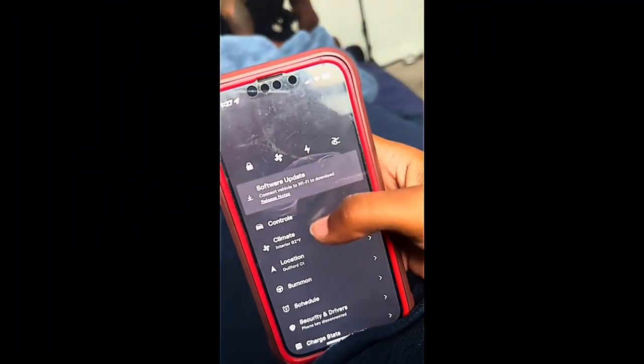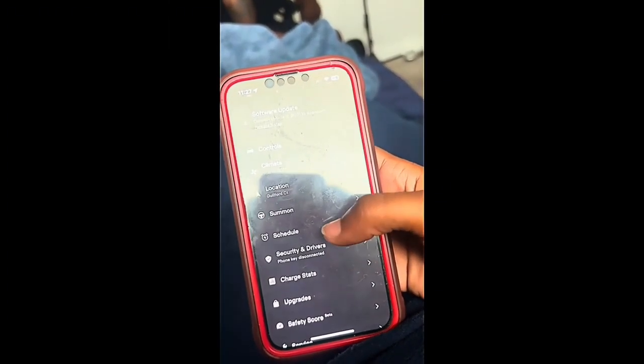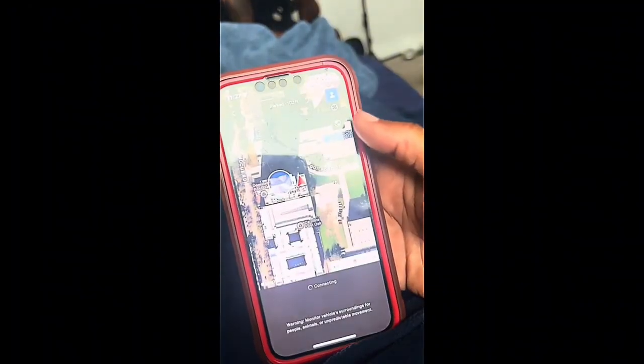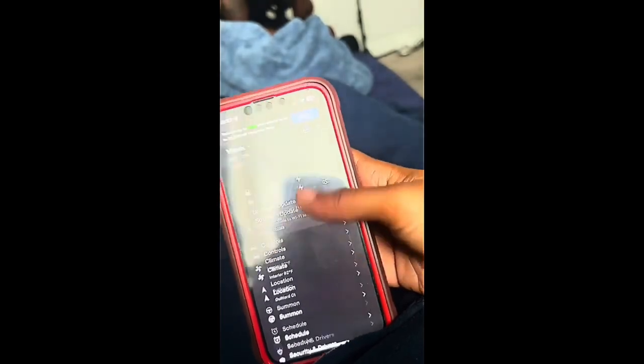So then the next thing is the location, which shows where your car is located at and the address. So you will be able to find your car exactly where it's at. And then you can summon your car, which means your car will come to you. I would only recommend that in places where it's not a lot of cars. And you can literally summon your car to you. I've done it before. It does work.